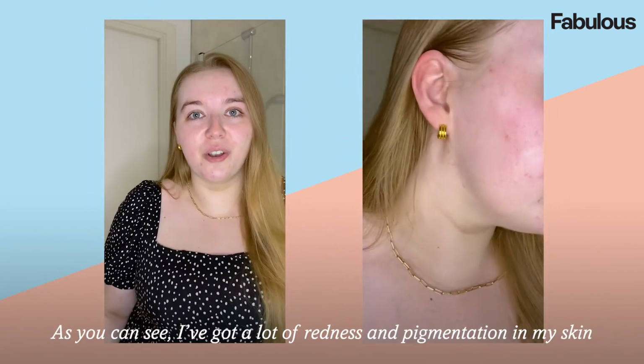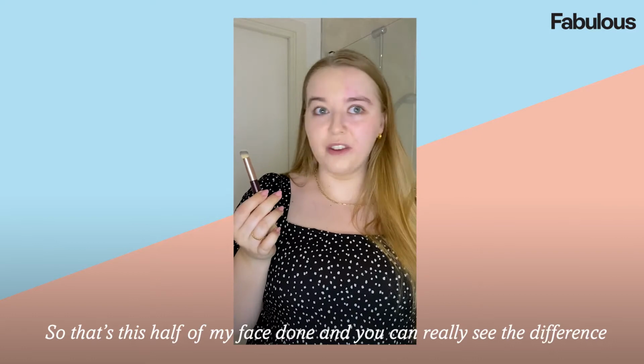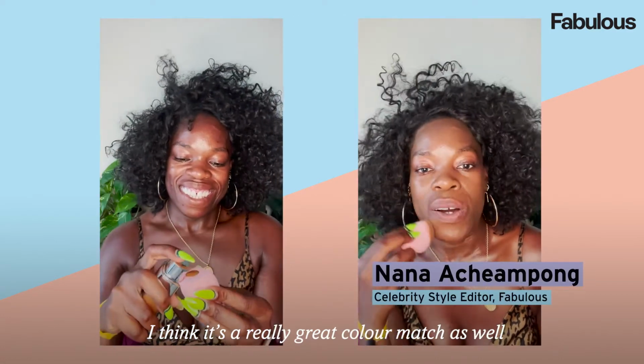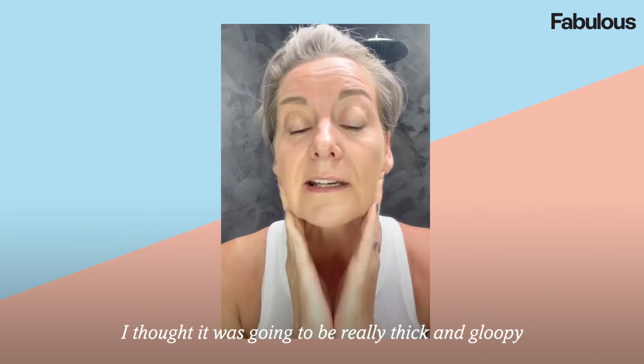As you can see, I've got a lot of redness and pigmentation in my skin. So that's this half of my face done. You can really see the difference. I think it's a really great colour match as well. Actually, I'm really pleasantly surprised by that because I thought it was going to be really thick and gloopy.